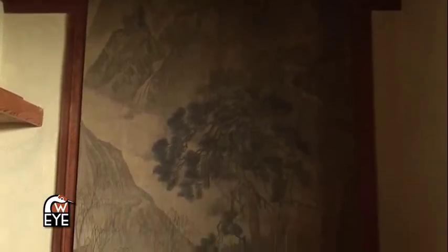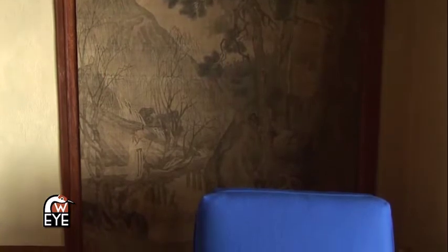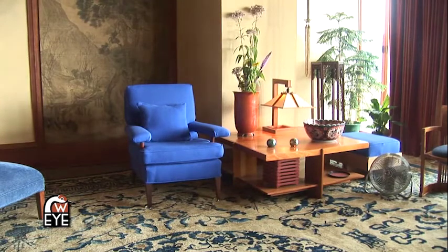In addition to this impressive rug on the floor, there's also a Chinese scroll on the north wall of the Loggia. And that's about 5 centuries old, and it was glued to a piece of plywood by Frank Lloyd Wright. It was something he wanted. He framed it in, and actually the fact that it is here makes it much more valuable than it would be on its own.